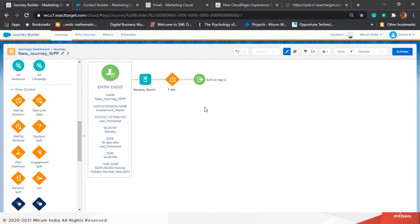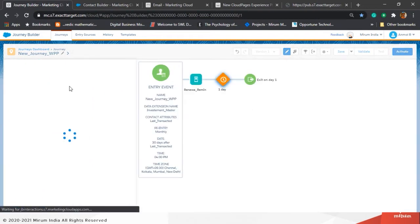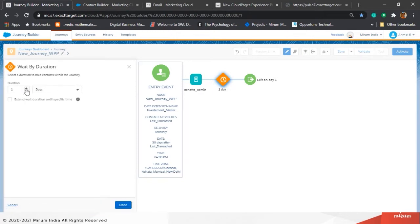One of the very important tiles in the flow control is wait. Wait tiles or a set of wait tiles help you pause the journey for some time, or pause the communication before sending out the next communication. So let's see. I've sent out an SMS and the customer did not renew on the day. I wait for 2 days and then I have to send him another reminder.